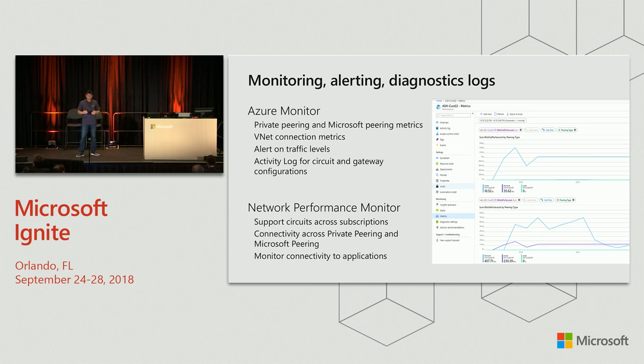Network Performance Monitor, which Jared just showed you, is an end-to-end connectivity monitoring tool. You can define a service, you can define any endpoint, whether it's on private peering or on Microsoft peering, and you can probe this endpoint using a network protocol like ICMP, or you can also probe it using HTTP. We added support for multiple subscriptions because many of you have multiple Azure subscriptions. You may create ExpressRoute circuits using different subscriptions. So now you can see all these activities through a single pane of glass.